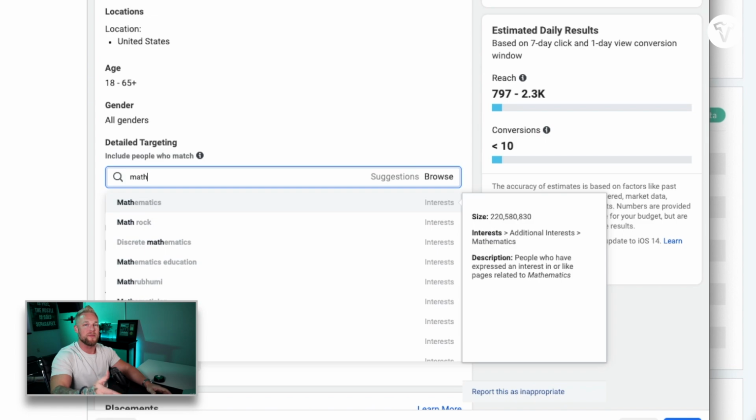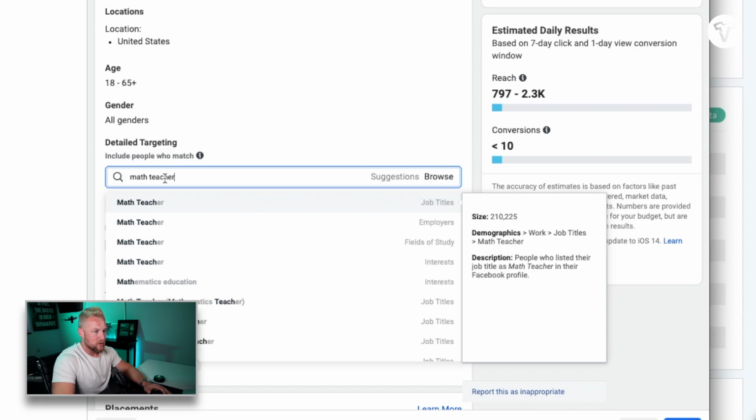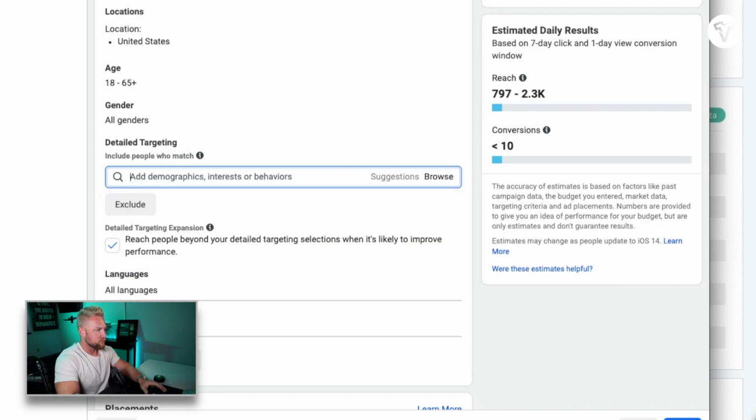Let's talk about jobs. What's a job that somebody who likes math would have? Like a math teacher, right? Boom. Job title, that's what they've described their job as, a math teacher. If they say their employer is being a math teacher, where did they study? They studied to be a math teacher, that kind of stuff. And then obviously the interest of math teacher, all usable.